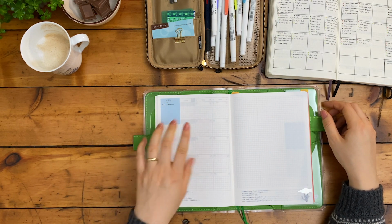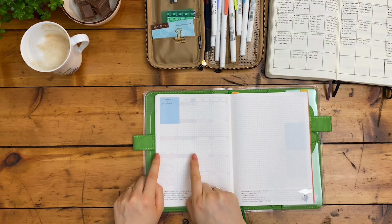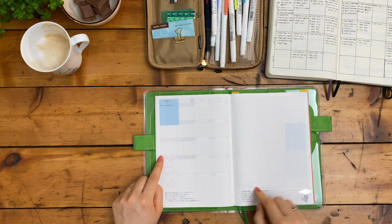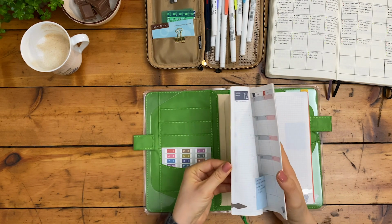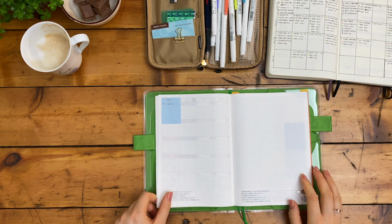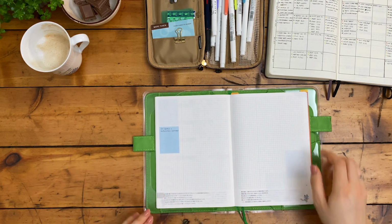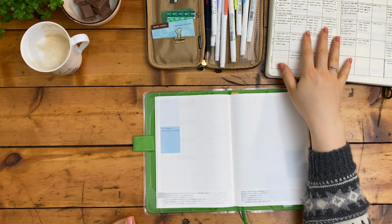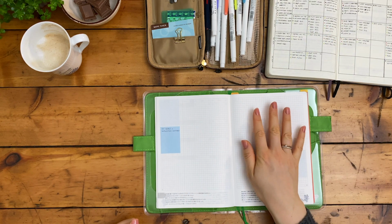So yes, I'm planning to put an index here, and I'm thinking that if I split it in 2, so I have 1, 2, 3 columns, and then put the December monthly overview right there, copy that over here. That is my plan. I think that will work out well. Then I'm gonna copy my Q4 goals matrix that you saw in here to this page, and then I'm going to leave this blank for a review at the end of Q4.